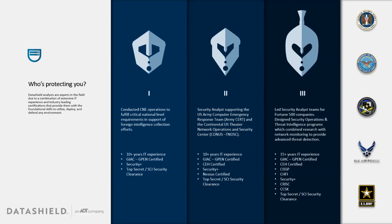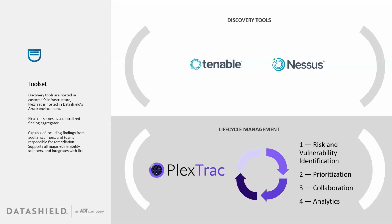We are able to put the people behind it. So when we talk about our vulnerability management tool set, we prefer to work with Tenable and Nessus. We see those as two sides of the same coin. One is focused more on the agent side, whereas Nessus is more of the traditional type of scanner. When you marry that up with PlexTrac, you get a very capable discovery and lifecycle management toolkit, and being able to integrate that data with the SIEM, kind of the unseen component of this, you have the full visibility on your vulnerability and lifecycle management.